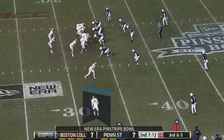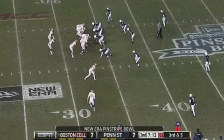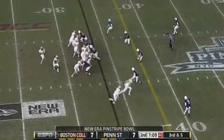We miss illegal motion as the back turns upfield before the ball is snapped. Good call for an ineligible receiver downfield.